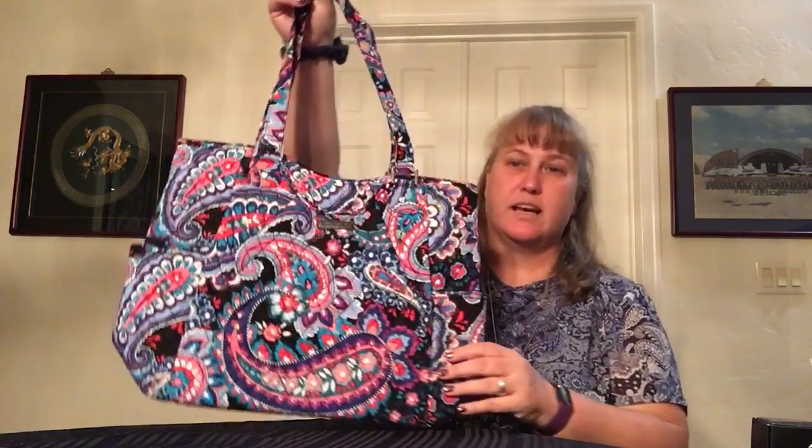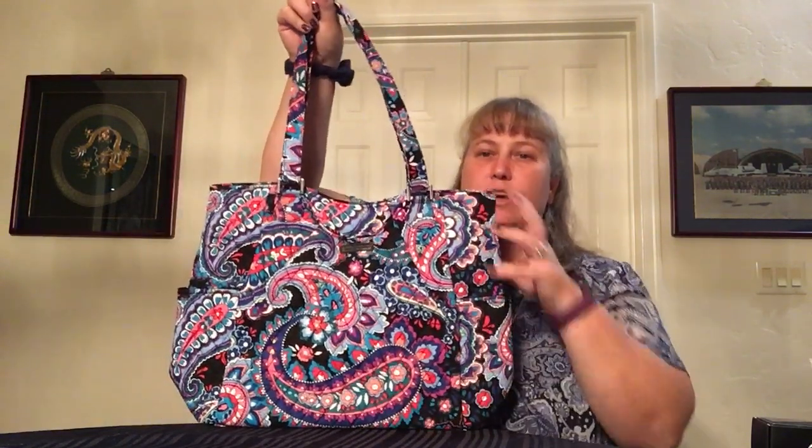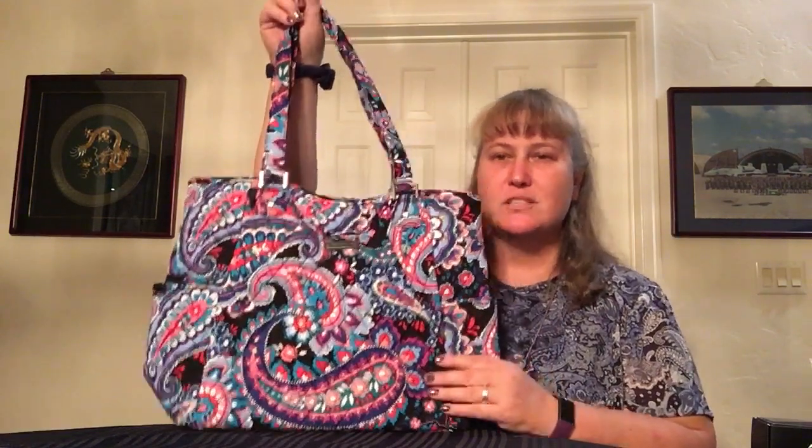Then I got, this is my first, it's not really that new, but I have never gotten one. This is the large Glenna. It's a Glenna, so it looks like the Glenna, very similar. It's not quite as bulbous. It looks a lot to me the size and form of a pleated tote from the retail side. And I think that probably would be my most direct comparison.